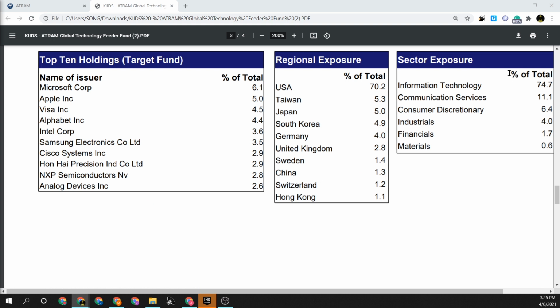As for the sector exposure, as this is a technology feeder fund, you would expect that, of course, the majority of the holdings would be in information technology. Next would be communication services, consumer discretionary, industrials, financials, and materials.